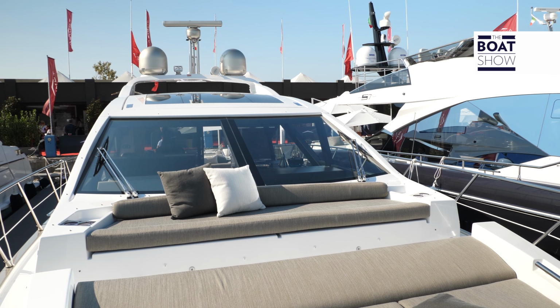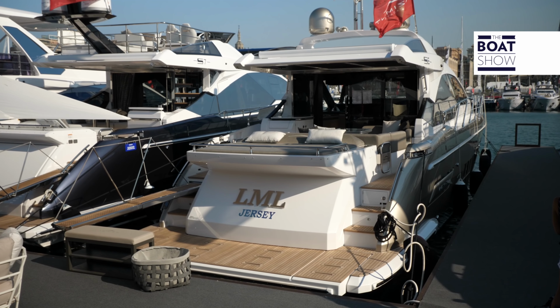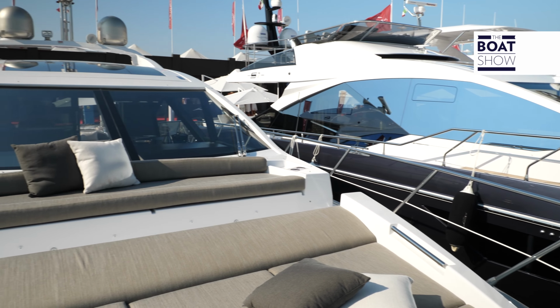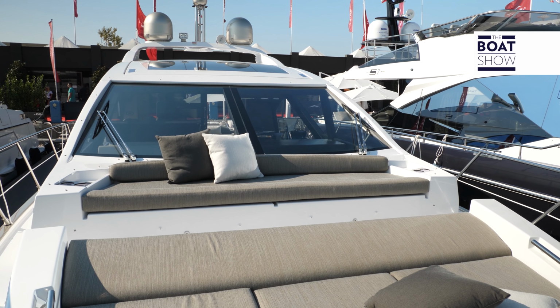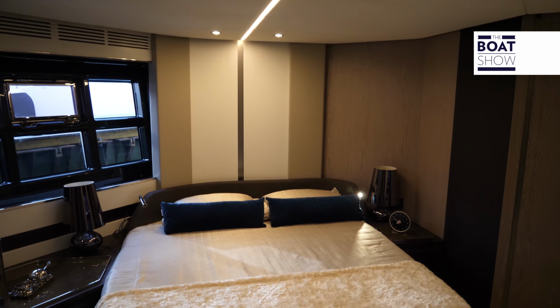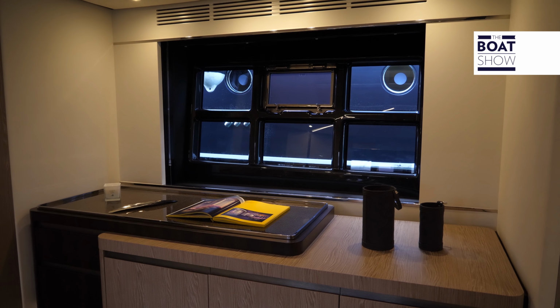The superstructure is carbon, a costly piece of production, which offers stability and performance though. No surprise then, it has 3 Volvo Penta IPS 700 engines. Yes, 3 units, each 550 horsepower. As well as the main cabin below deck, there are 2 other cabins and 2 bathrooms.